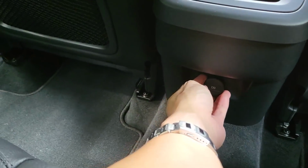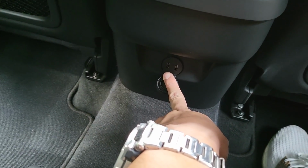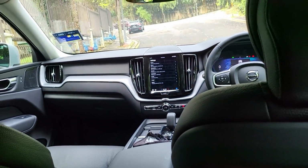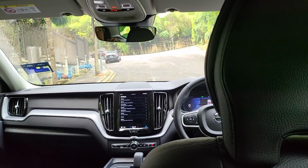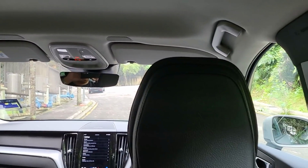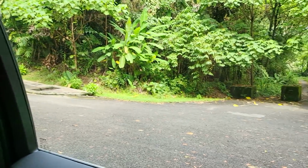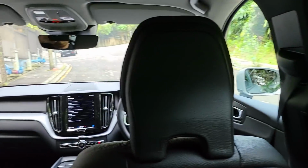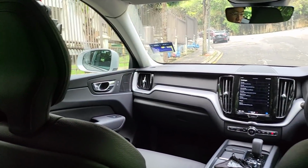Okay, there are two USB-C ports here. Not bad, not stingy. Two here, two there, so that's good enough. All right, let me show you the visibility. This is my eye level sitting at the back here. So good enough. Okay, let's go to the boot.